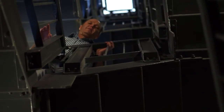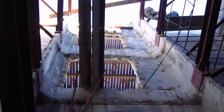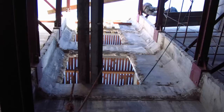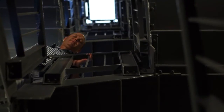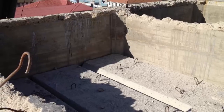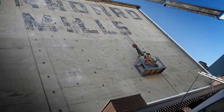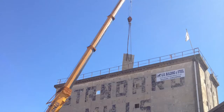We are currently standing inside one of the original silos, one of the few left over inside the silo building, and it's used for a fire escape staircase and also the main staircase inside the building. This is the best example of one of the silos that you can actually still see. They had a concrete slab on the top, and they had to break that down first, and then they had to cut sections of walls out and then crane it out from the top.